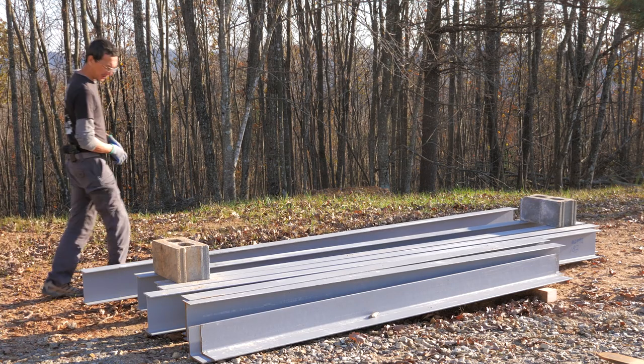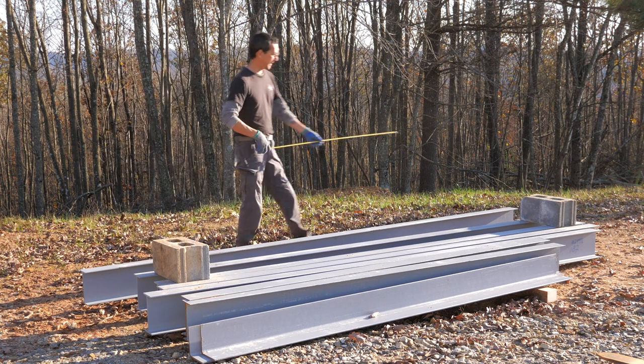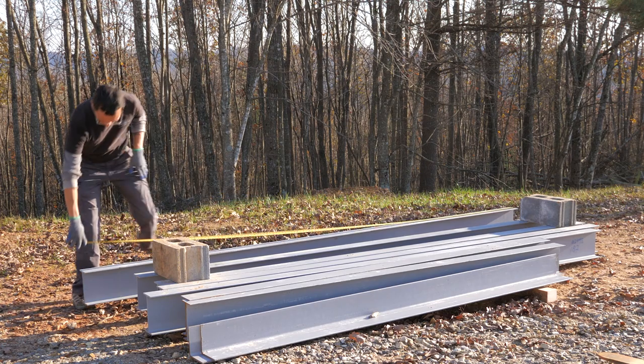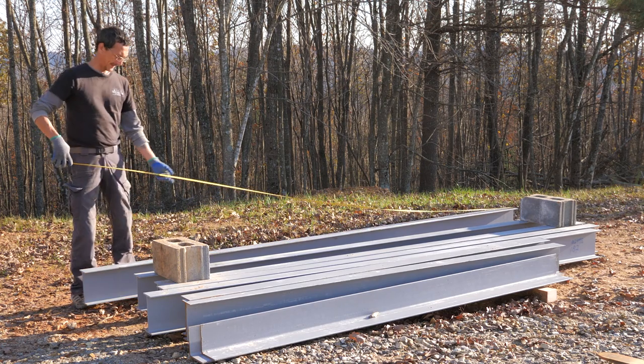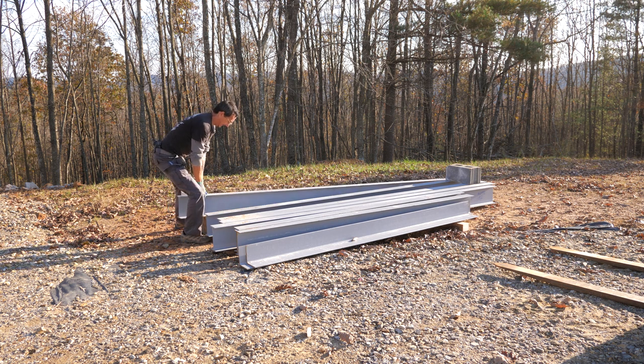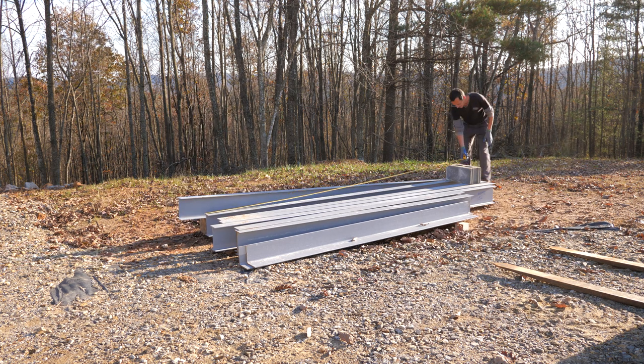So we should have one more 12-foot 6 piece. I believe that's the one all the way in the back. Yes, it is. Yep, they mislabeled that one. Always got to measure.